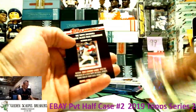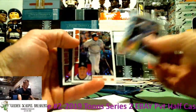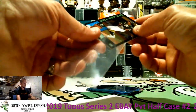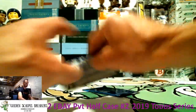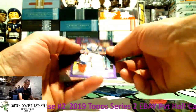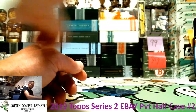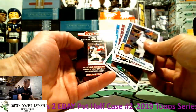Loisiga, Kershaw, Jimenez, and McCutch. Jansen, Machado, Urias, a black Chris Davis. Black is out of 199. Nice. Kyle Tucker, Teach Me How To, Alomar, and the Riz Kid. Purple. Last pack, good luck. Bellinger, Allard, Cano, and Arenado.